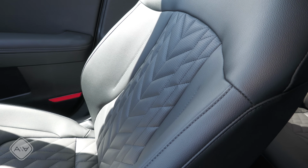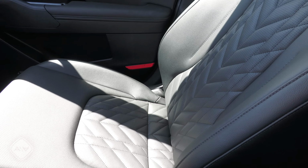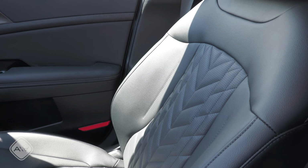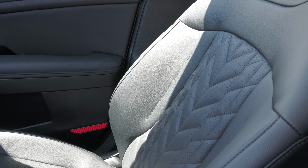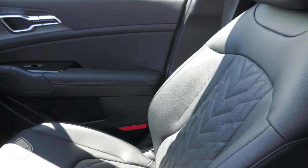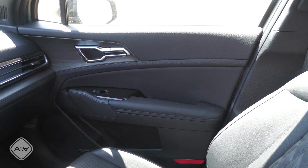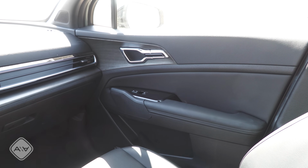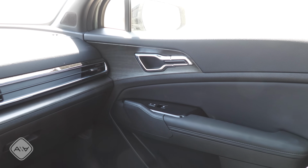The center portion of that seat back and the bottom part of the seat back are perforated because these seats are both heated and ventilated. You can see that the bolstering is a little bit less aggressive than other versions of the Sportage have been in the past. Moving over to the doors, I apologize for the strong light. It is pretty bright out here in Southern California at the moment, but you can see this has an all charcoal interior. Different colors are available.